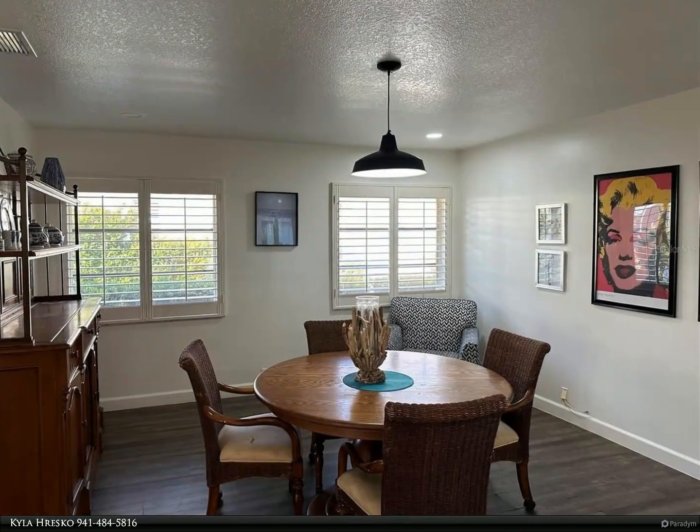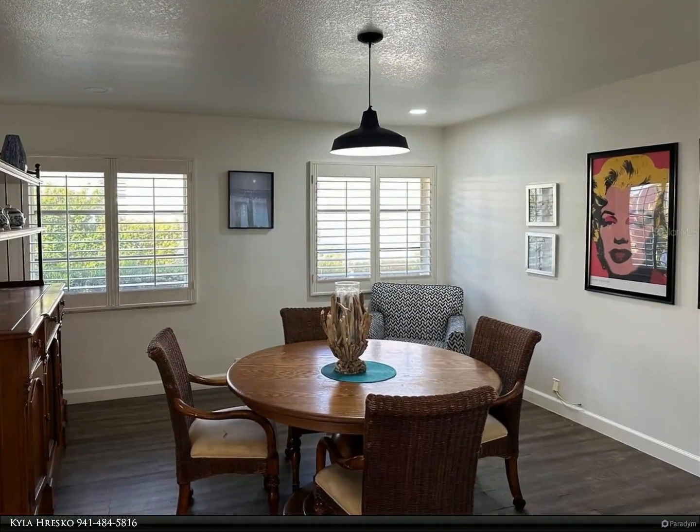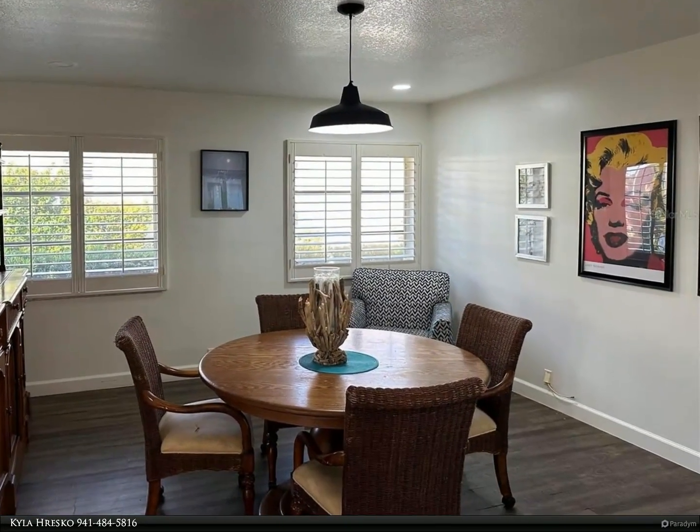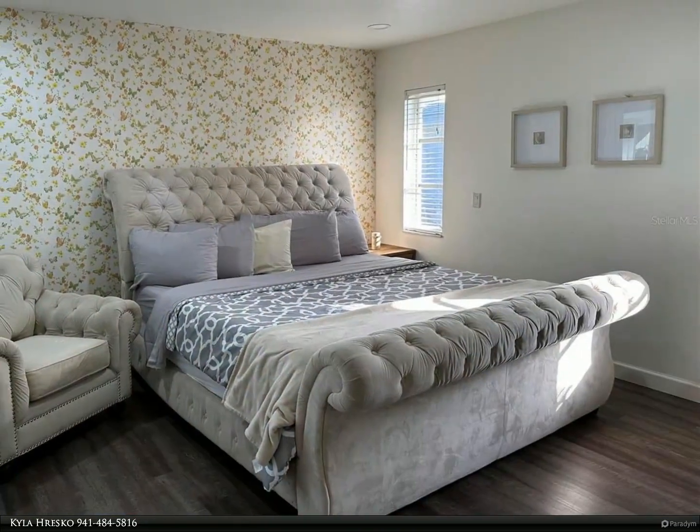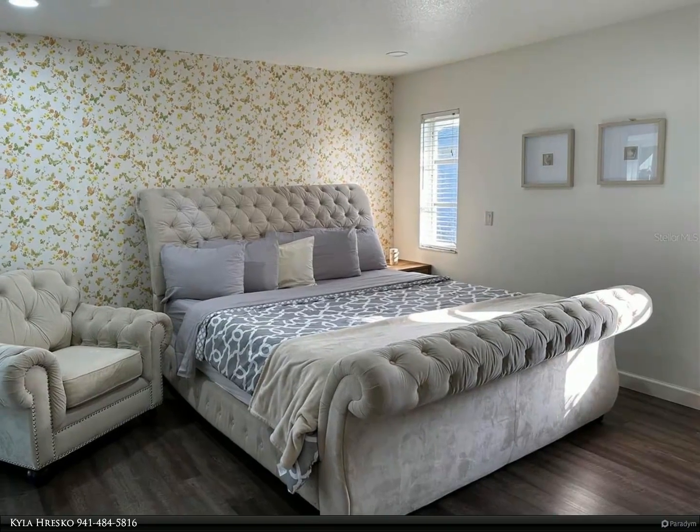For the beach lovers, this home is less than 20 minutes from Boca Grande and Englewood beaches. This property is what Florida living is all about. Make this one your forever home today.